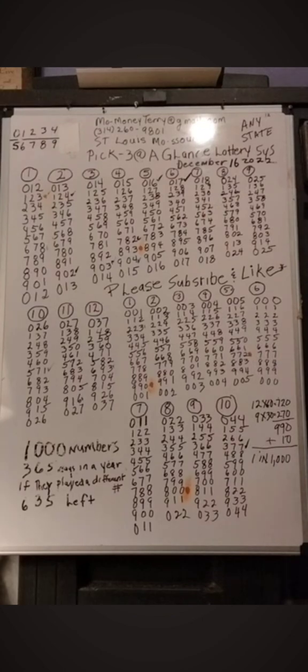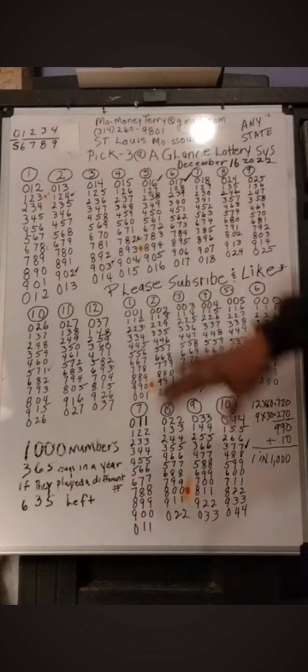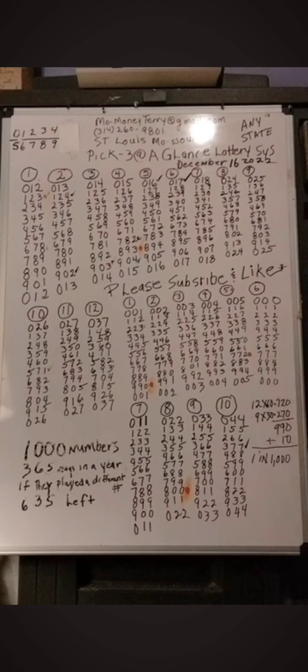It takes about 10 minutes to mark the numbers off. Well, this here is just the master sheet that I wanted to get out to everybody. I track the front pairs, I track the back pairs, I track the single pairs, and I track the single digits. Pick 3 is the only one you can do that on. You can't do that on Pick 4. On Pick 3 you can track your front pairs, your back pairs, your single pairs, your single digits, and the actual 1,000 numbers and what they're doing. So I really don't invest my money in nothing else.